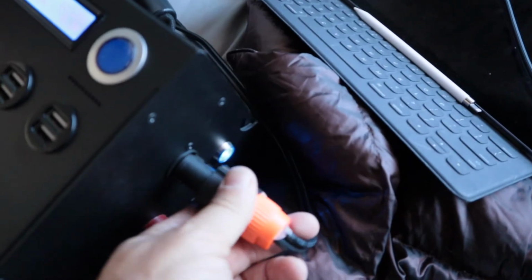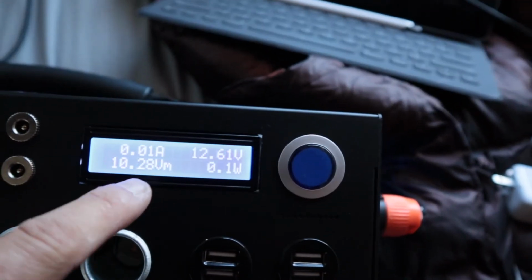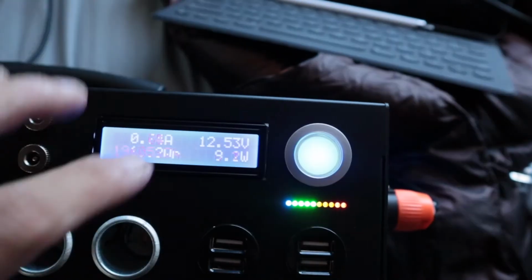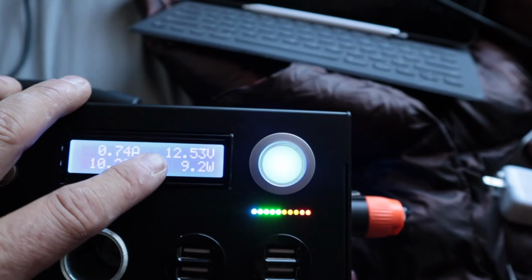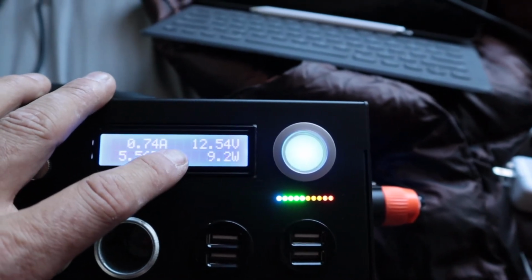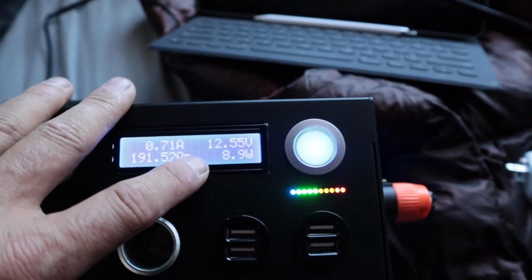So let me plug the solar panels back up. Just remember that this is not the real voltage on your battery. This is sort of like a phantom voltage. But those solar panels, I mean 600 watts, it'll recharge stuff pretty fast. And I've got about 18 or 19 amps roughly coming through here.